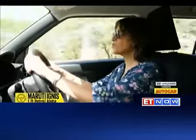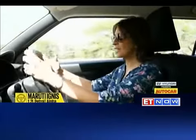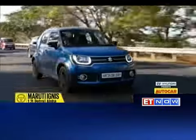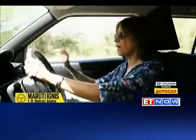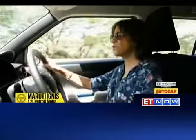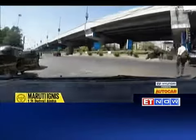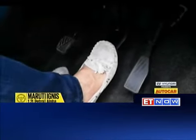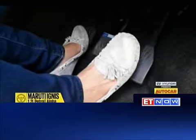Now, the first thing you notice when you get into the Ignis is that the ergonomics are so much better, especially the pedals. In the Grand i10, they're really high up, so it's a bit awkward, especially when you need to use them a lot in traffic conditions. Here in the Ignis, it's perfectly comfortable. It's easy to switch between the pedals, and the clutch is also nice and light and easy.